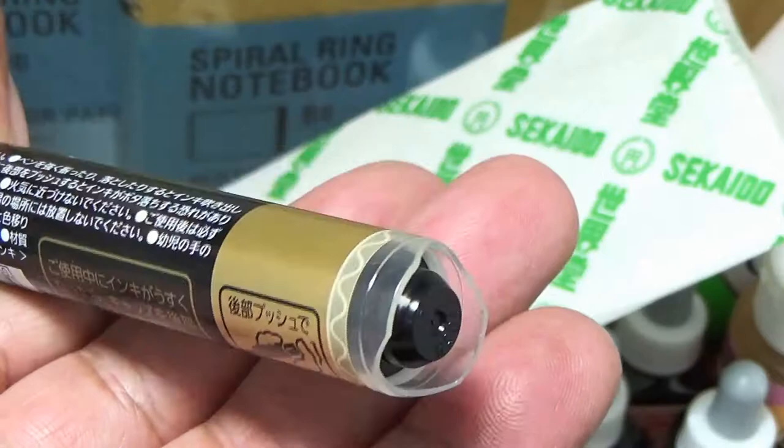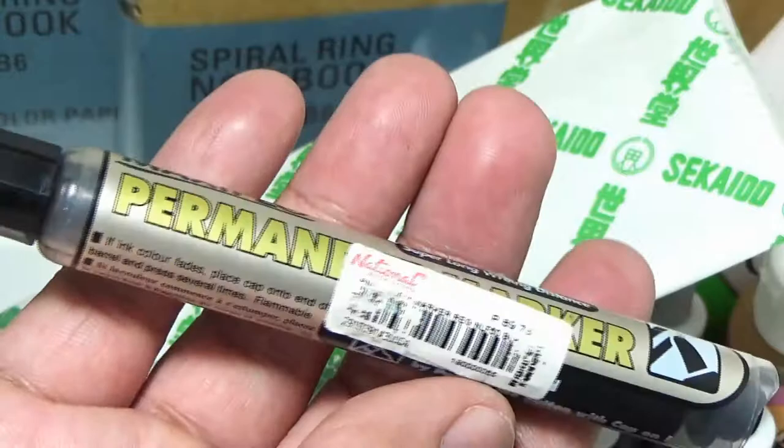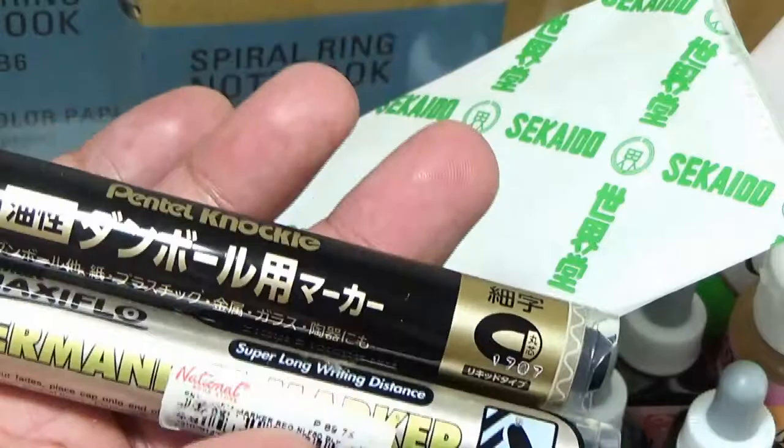At ito naman guys is a Pentel Maxi Flow. Nabili ko to sa National Bookstore for around parang 90 pesos yata or 100 pesos. And it looks very similar dun sa nabili natin sa Japan na Pentel Knuckle. Pero I guess it's just the same thing. Pero ang difference lang is yung Pentel Knuckle is Japanese release.